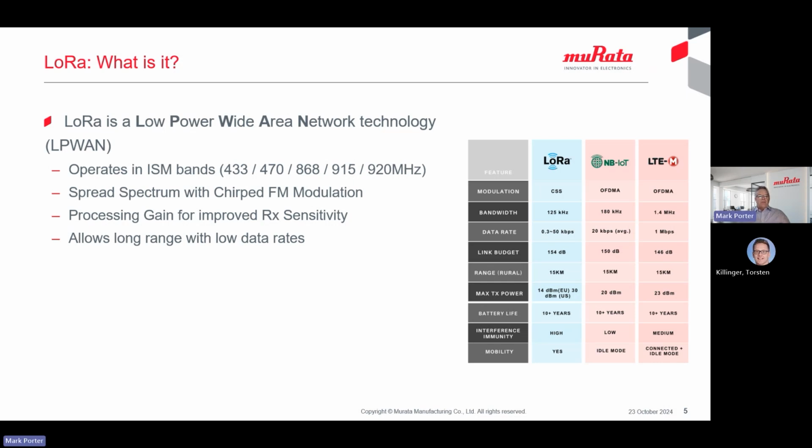LoRa now can also be used at 2.4 gigahertz, which would support slightly higher data rates compared to the sub-gigahertz band, but at the cost of range. It's based on a chirped spread spectrum modulation technique. So this is quite similar to radar. The technology's been around a long time and was brought to the market in terms of the LoRa functionality by Semtech. The modulation transmission is quite robust against interference and has an extremely good capability for being received across long distances.